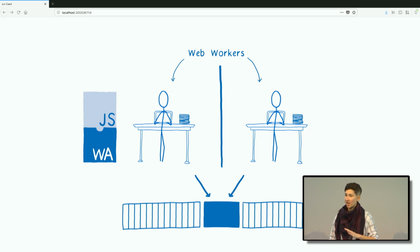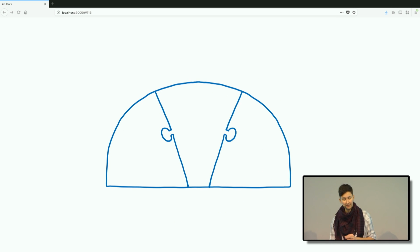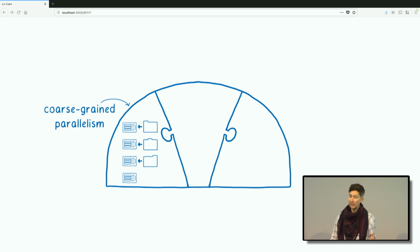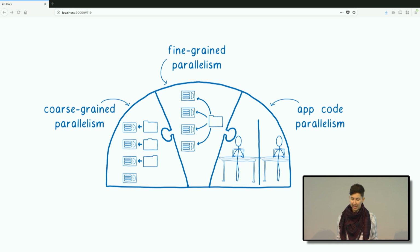So let's get back to this challenge that we had. Here are the pieces of this puzzle. Here's how we can address the challenge. This is what browsers need to do to support the new devices and the new applications that are coming to the web. There's the coarse-grained parallelism of splitting the different content windows in the Chrome among different processes. There's the fine-grained parallelism of splitting up the work of a single web page so that it can be distributed across the different cores. And then there's enabling application code to be parallelized as well.